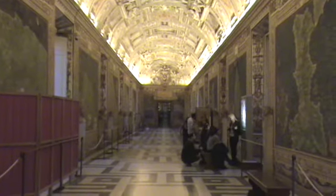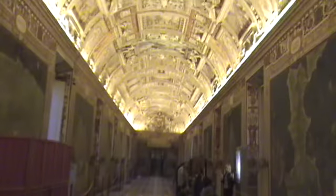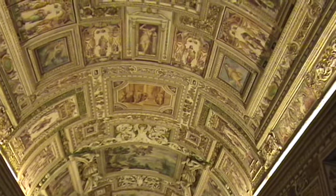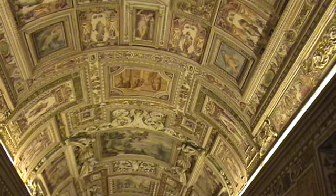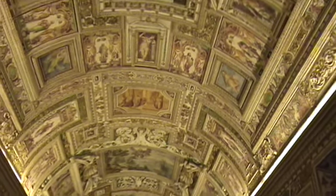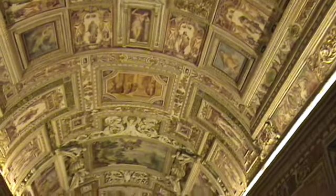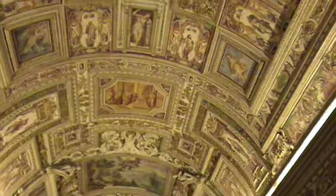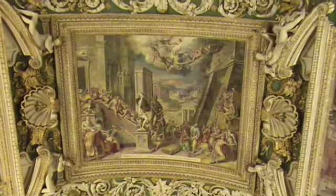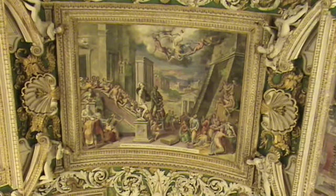Now, just for the record, I'm facing the door I came in. In fact, the art here is designed to be seen from the opposite end coming to that door. So I'm kind of backing up right now, where if I went this way, you would see it the way the Pope saw it, coming from his chambers to wherever he was going. These, of course, represent great moments in church history, I'm sure.